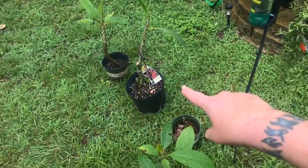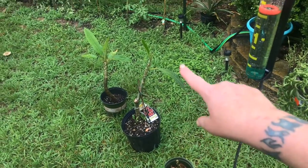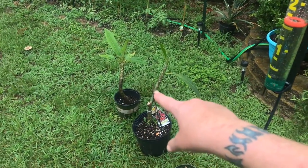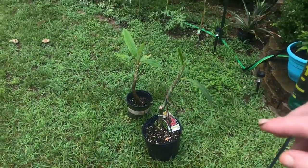This is the one that I got on discount that was damn near dead, like dead. And he's got new growth on the top. And then this is one of my others that grew from a cutting. This one is grown from seed. That one is grown from a cutting.